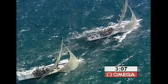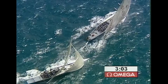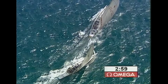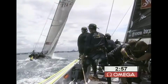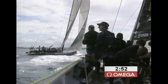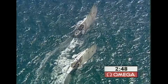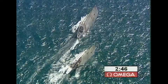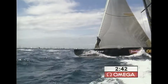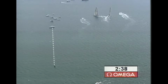Now you can see why being on an opponent's transom gives you the advantage. If Prada go to turn towards the wind and luff up, Team New Zealand can go inside. If they go to bear away, Team New Zealand can follow them. Team New Zealand in control, just like in an aerial dogfight. So that was a decisive move in the start sequence. So Torben Grael has said he's going to take them into the spectators' fleet to shake them off.